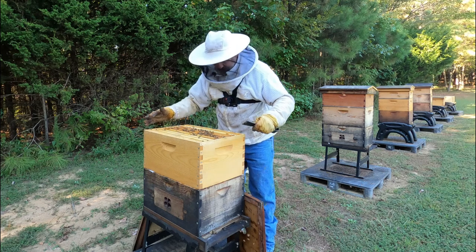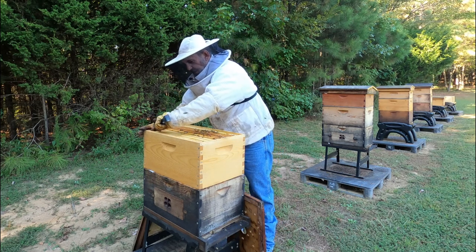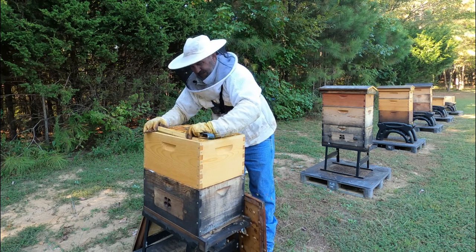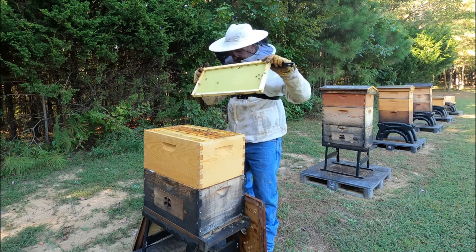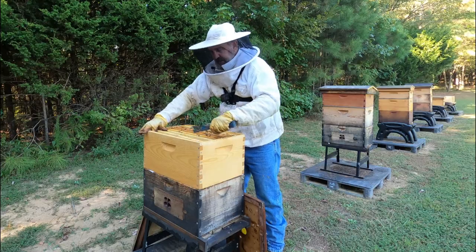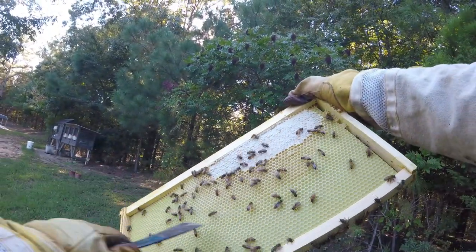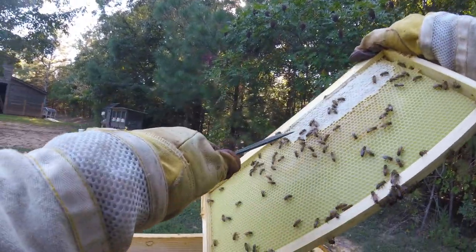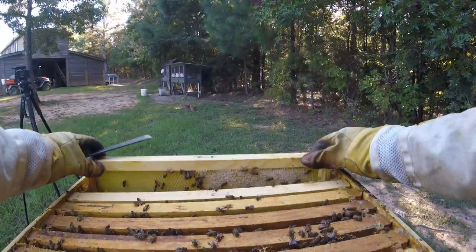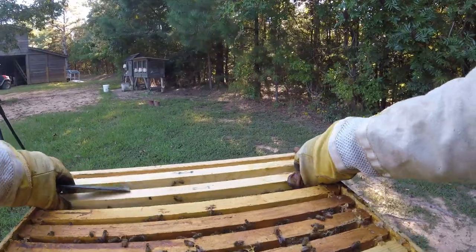So Queen Ernie is doing well. Let me see, I'm pulling these new frames off the side here. Get that up out so I can make me some space. Checking stuff, that's empty. Okay. Now I just added this. Remember, I just added this 8 frame. And oh my goodness. All right, they've already built all this out with wax, and there's fresh, brand new honey. That's exactly what I wanted to see. Fresh, brand new honey. So we're coming on in.